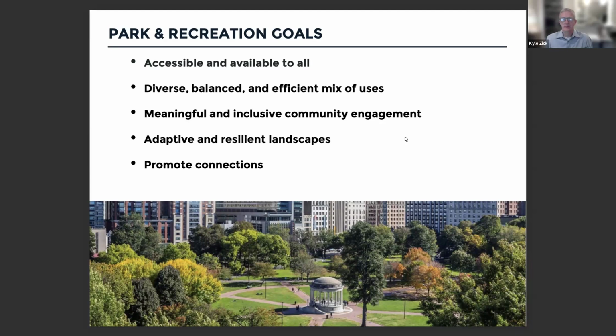And then acknowledging that, we have a diverse, balanced, and efficient mix of uses. And as you know, within Back Bay Fens, we have sports, we have passive uses, we have gardens, both ornamental and the Victory Gardens. Hopefully by having as many meetings as we've had, you agree that we've had meaningful and inclusive community engagement. And we're not done. I think there will be future meetings, as I said, for Landmarks and CONCOM, but I would imagine also for the Evansway Bridge.